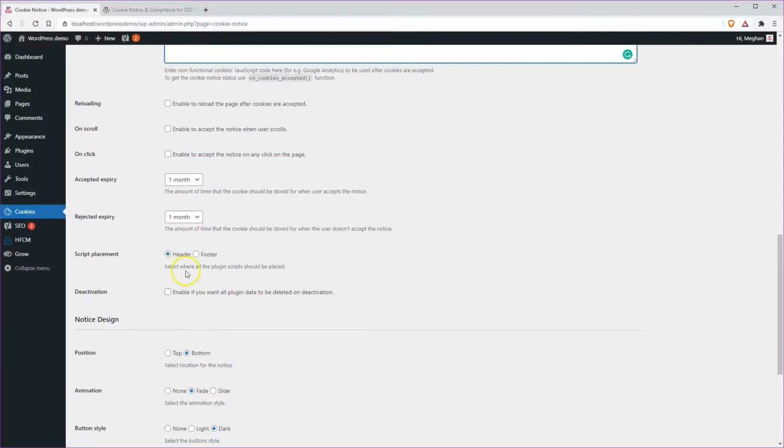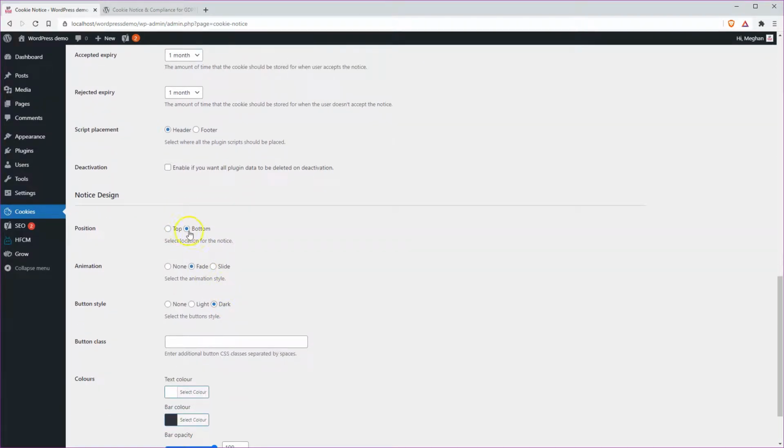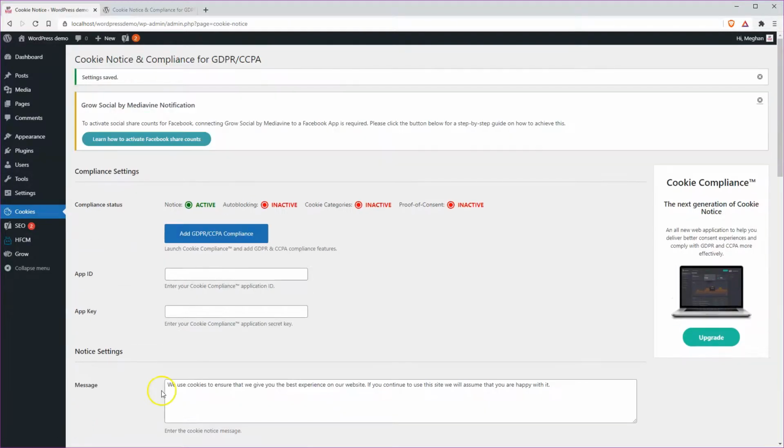where you put the script, and then you can say whether you want the banner to be at the bottom or the top. I usually have it in the bottom. Then you can have some animation as well, and here you can select the colours so you can keep it looking like the colours that you have set on your website. So we'll save changes there.